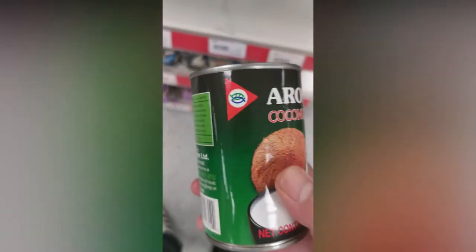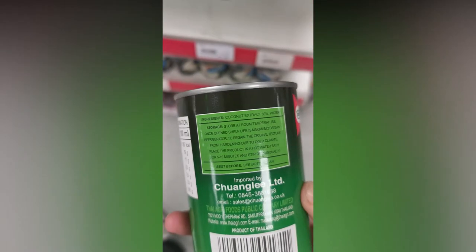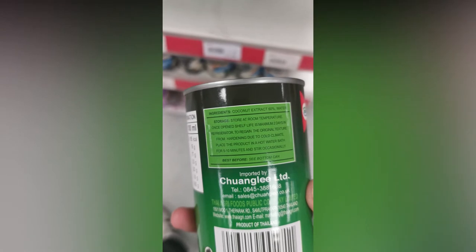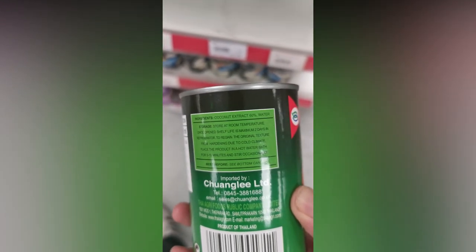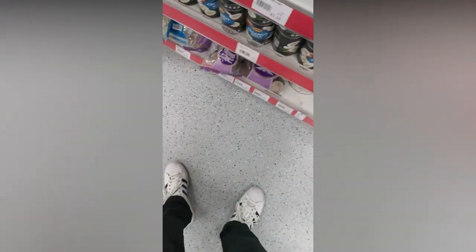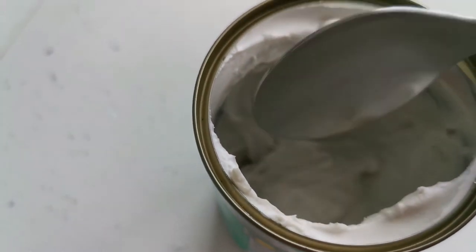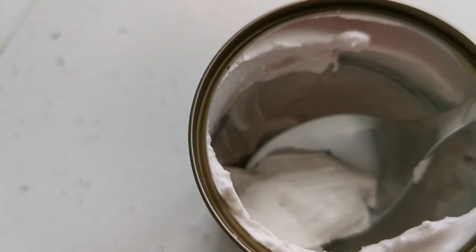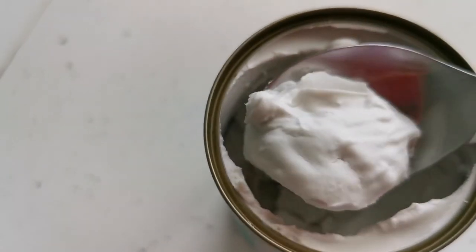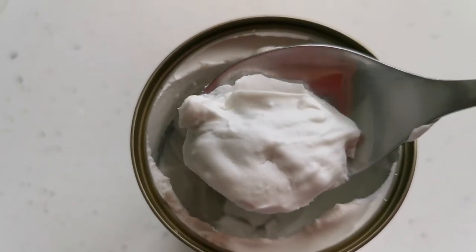One of the leading brands in coconut milk is this brand, Aroy-D from Thailand. It's a very good product, and the percentage of coconut extract is listed as 60%. However, it costs €1.99, putting it towards the upper end of the scale for a can of coconut milk. So I set out to see if there are better value alternatives, mainly from supermarket own brands.